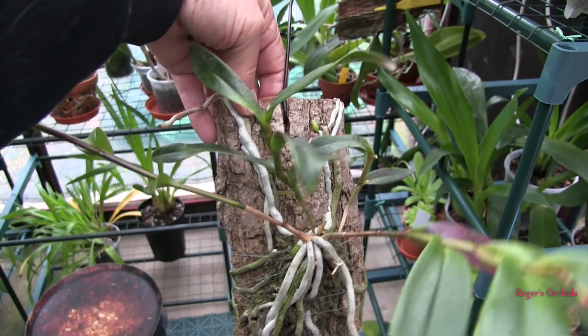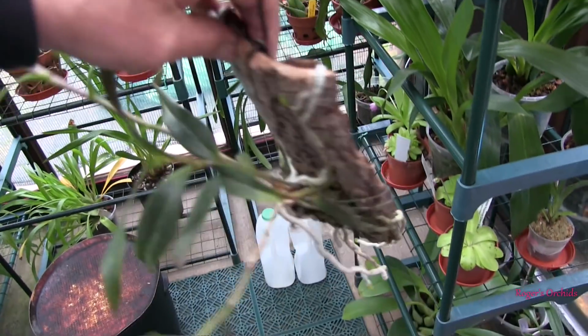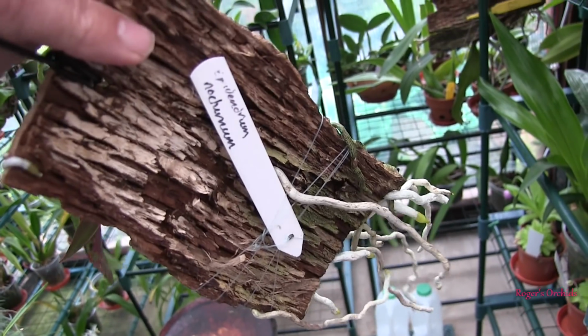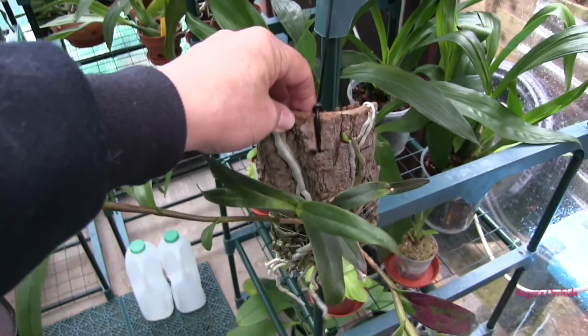Roots have done the classic thing. As soon as they come in contact with the bark, they start to flatten and grab hold, and one of them has even pushed through the bark and come out the back next to the label there. It's actually found a hole and managed to get right through the back. Yeah, so I mean it's growing okay.